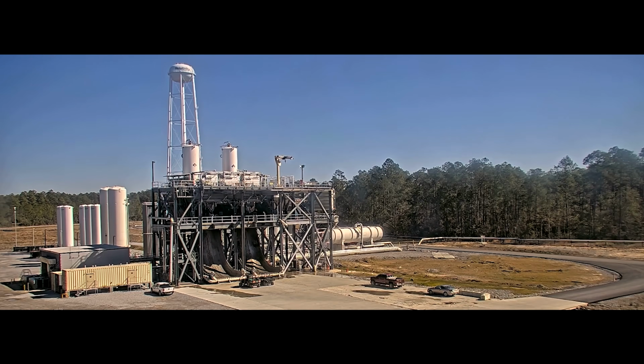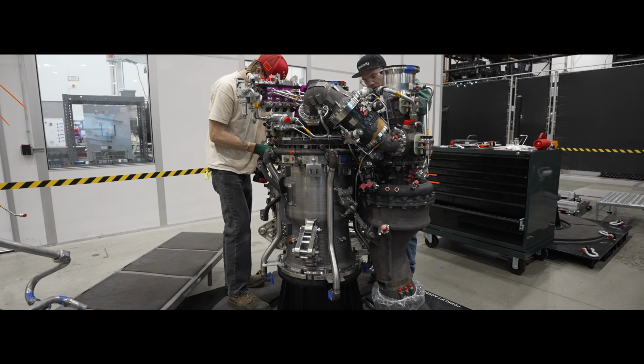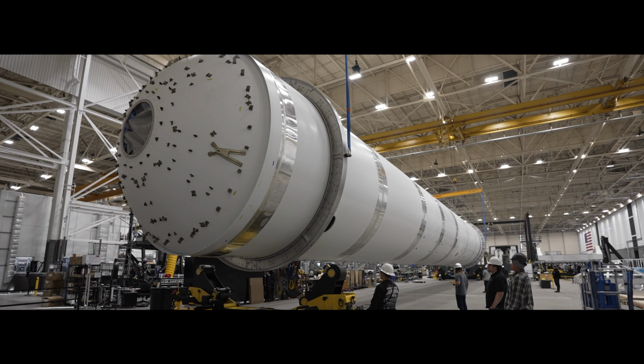With continued momentum across design, build, test, and launch, we're heading into a critical stretch of the year.